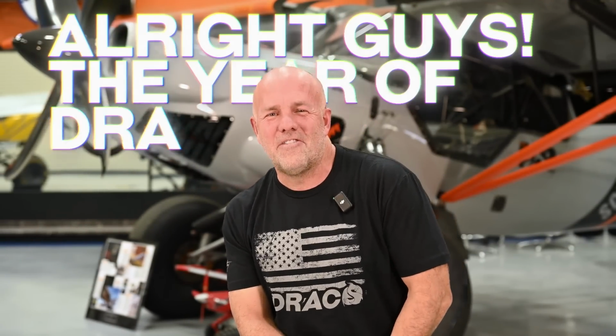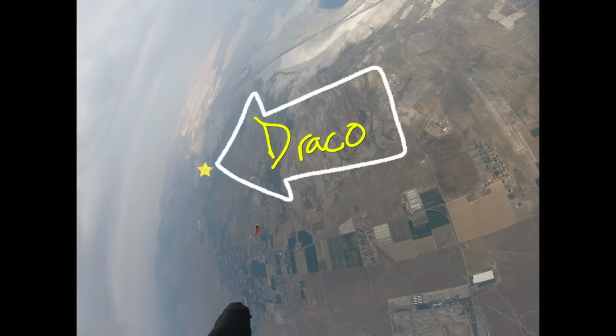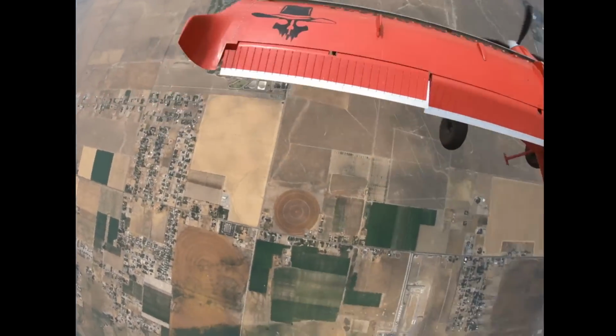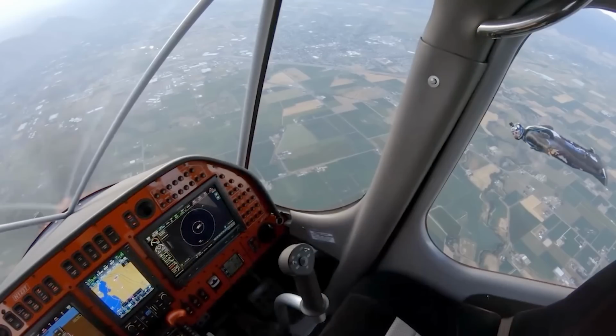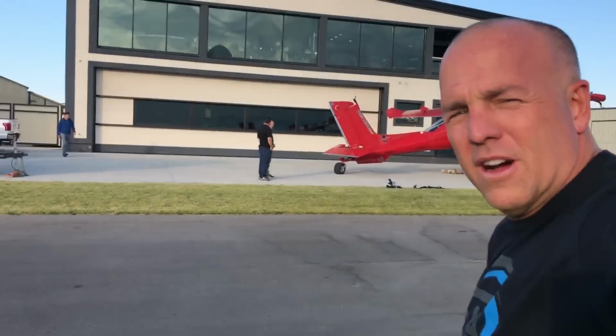All right, guys, the year of Draco. We just did a formation flight, tight formation with 2 wingsuits underneath Draco. And these are our jump ships, 2 R66 choppers. It could not have gone better, first jump of the day, and we synced it up. 2 wingsuits under my wing, 1 over top filming, 3 wingsuits in formation with the Wilga Draco.